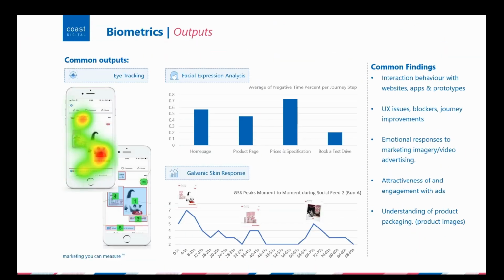And then another key question we quite often get asked is, what do the results of a biometric study look like? And this is where we can show you a few outputs here. So most frequently you'll see these eye tracking heat maps.